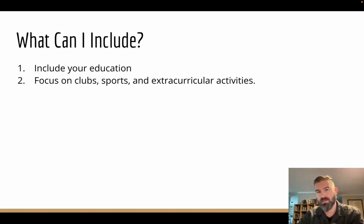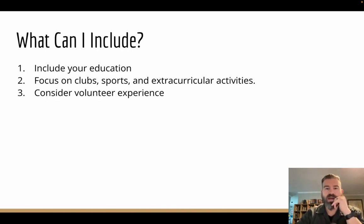Now, caveat on that. Unless you were part of a competitive gaming group and you did it at some level of high competition, I probably wouldn't include that here. If you can solve a Rubik's Cube in 30 seconds, that's great, but I probably wouldn't include it here. You might also include volunteer experience. Did you volunteer somewhere? How have you spent your time?